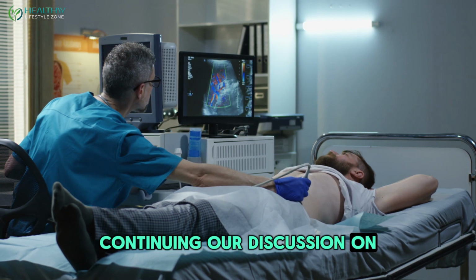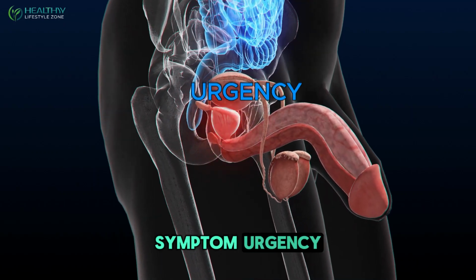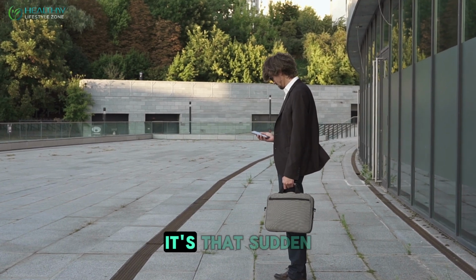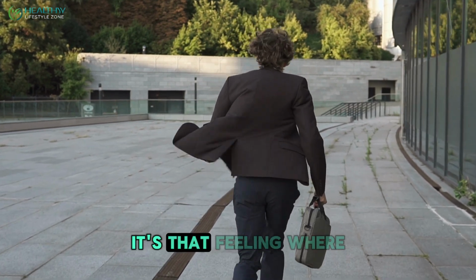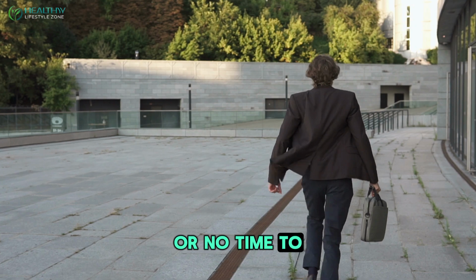Continuing our discussion on benign prostatic hyperplasia, let's explore another common symptom: urgency. Urgency isn't simply needing to urinate frequently. It's that sudden, overwhelming, and sometimes desperate urge to go, even if your bladder isn't actually full. It's that feeling where you absolutely have to go right now, with little or no time to delay.